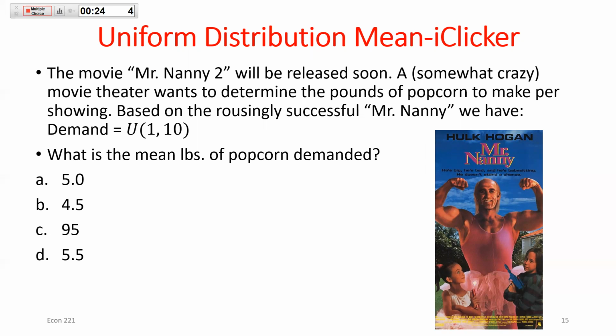But let's say there's a movie theater, they're going to put on this new movie. They know the demand for popcorn is somewhere in between 1 and 10 pounds, but it's all equally as likely. It's hard to predict, but seeing demand be somewhere in between 1 and 2 pounds is the same as seeing it be in between 9 and 10. Every interval is equally as likely. So the minimum is 1, the maximum is 10 of our uniformly distributed variable. So we could probably draw this out. I would suggest doing that. That would probably help. And then think about, where's the mean pounds of popcorn that's going to be demanded?